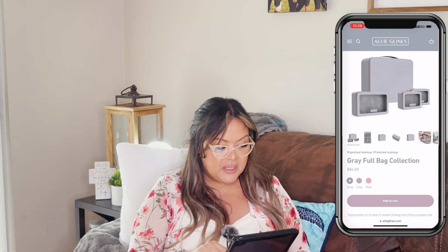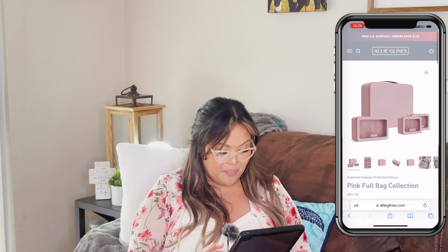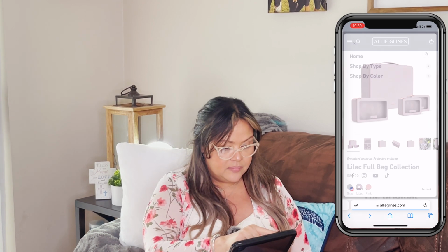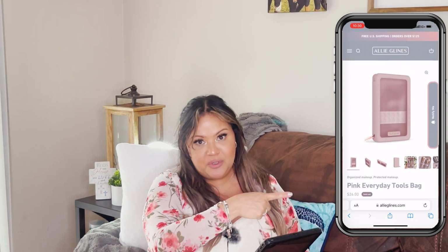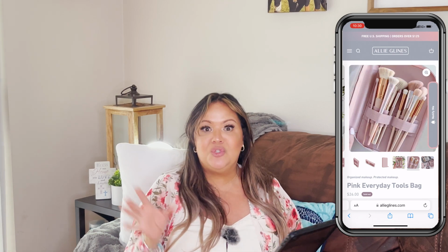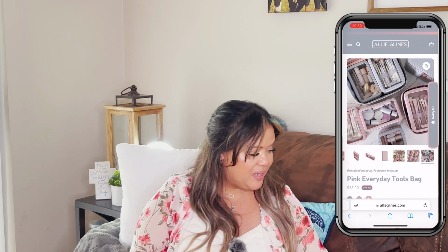They come in gray with the rose gold zippers. They come in lilac with the rose gold zipper as well, and in the pink with the rose gold zipper, which was the one that I purchased. I am on a notification email that they will notify me once the pink everyday tools bag is available, which I'll also put a picture of right here on the side. That one is to put brushes, and you can use it for different things, so that I can have the full collection. But I wasn't able to get that one at the moment.